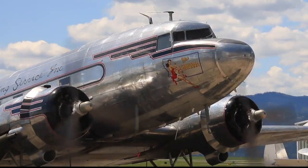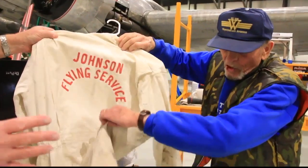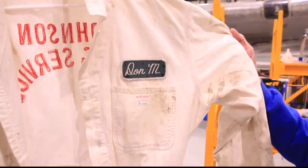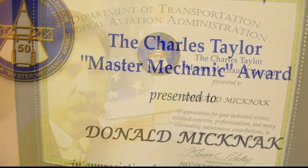Now the main noise in the old Johnson hangar has been the rebuilding of Miss Montana and the cheers as she's made her triumphant flight to France. But now in his late 80s, Don was helping but staying away from those rivet guns. Just clean up stuff and do very minor work. And it's kind of nice to do that.